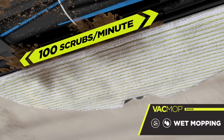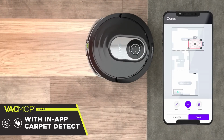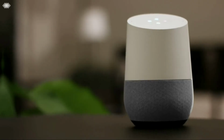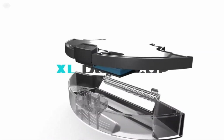Shark Ion Robot can sense ledges and stairs, avoids damaging furniture and walls, and maneuvers around potential stuck situations, truly knowing your home. The Shark Clean app that is connected to this robot lets you start and stop cleaning and schedule your robot to clean whenever you want.